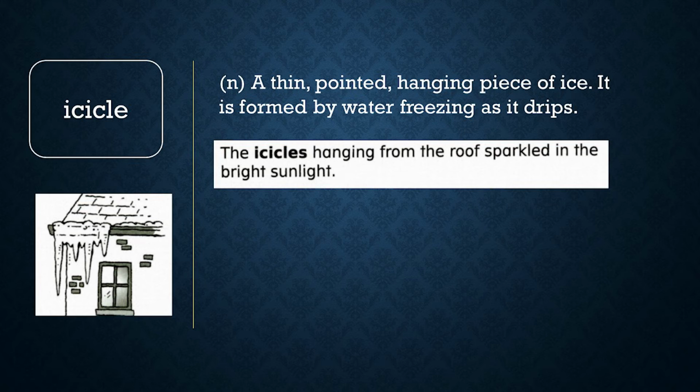Now, let's review word meaning. True or false? You can go skating on icicles. If you said false, you're right. Icicles are pointy pieces of ice that hang down. They are too narrow to skate on.